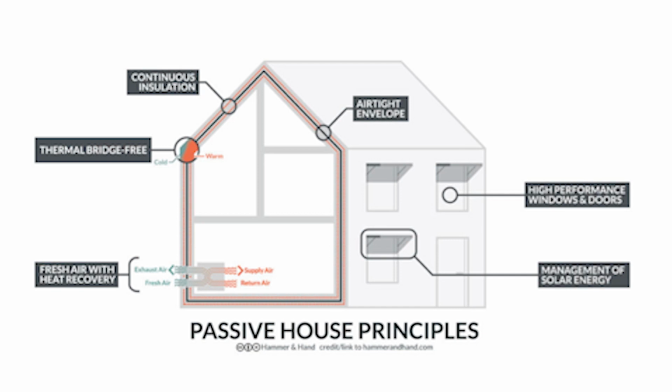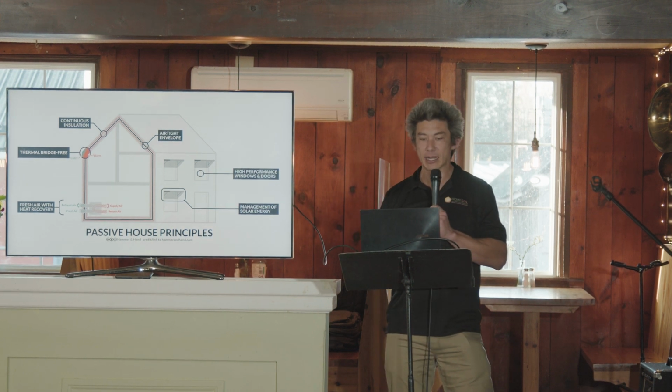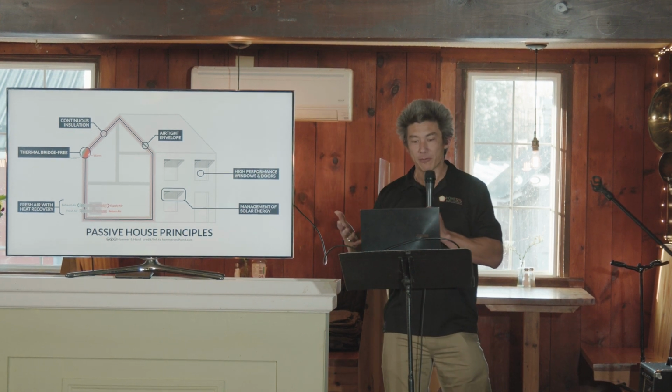So speaking of passive house and what you can do with the house itself, here are the passive house principles that help buildings achieve that level of energy reduction. We've got things like continuous insulation, thermal bridge-free design, an airtight envelope that Gary can certainly help everyone achieve, high-performance windows, management of the solar energy, not only with the windows, but with exterior shading devices. And then we have a fresh air machine with heat recovery, also known as an HRV or ERV. And essentially, to put this into context, Gary said it's like putting a sweater on the house.